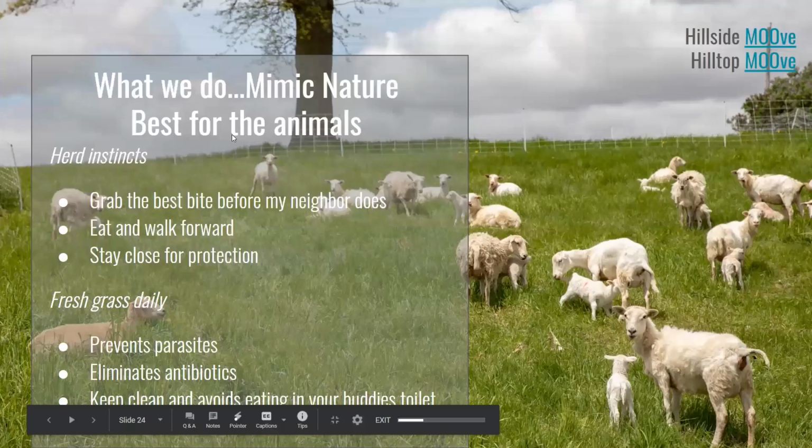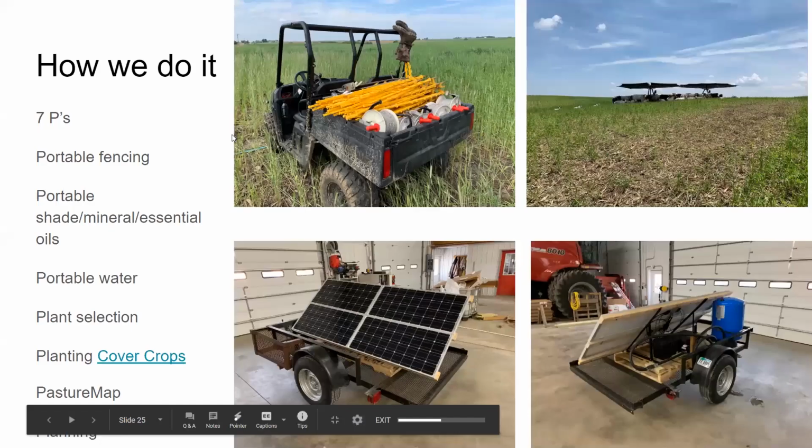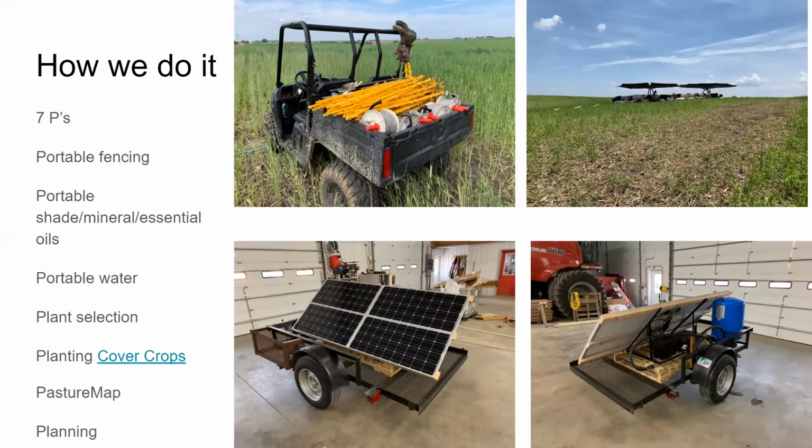Here's how we do it. Integrating livestock on the land. I call it the 7 Ps. Portable fencing, portable shade, mineral and essential oils are all in one unit here that we've built together to where we hook and move and make it quick, because the chore time per day will really kill your profitability.